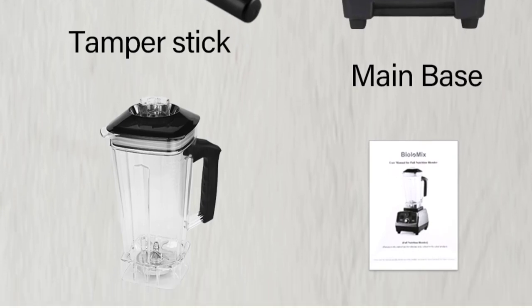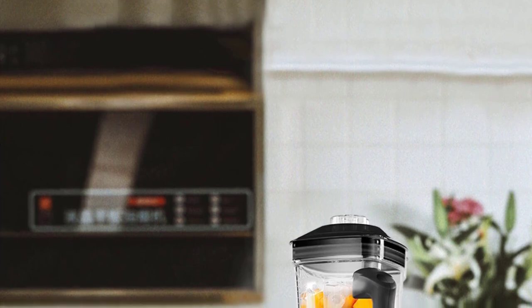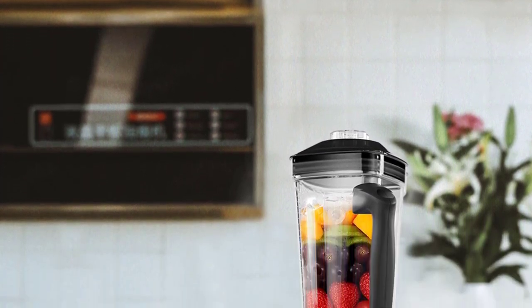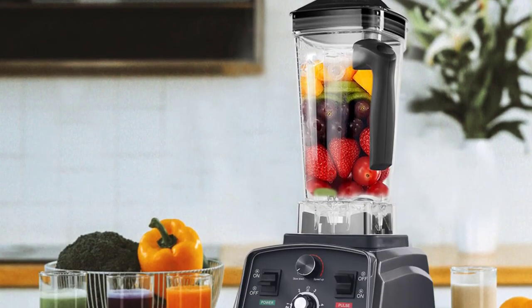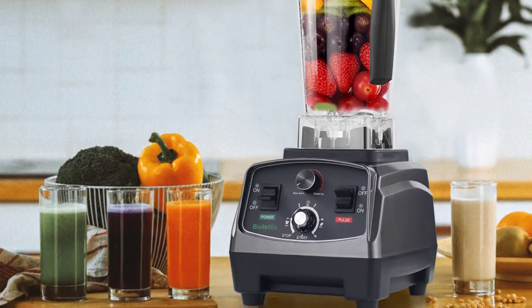What sets the Aliexpress T5200 apart from many other blenders is its stepless adjustment for speed settings. This means I have complete control over the blending process and can adjust the speed according to the specific needs of my ingredients. Whether I'm blending soft fruits or crushing ice, I can achieve the desired consistency effortlessly.